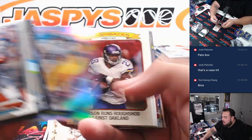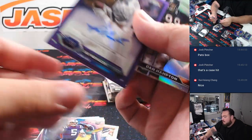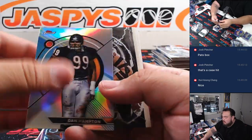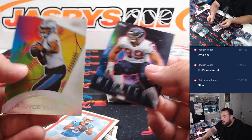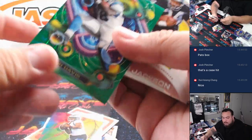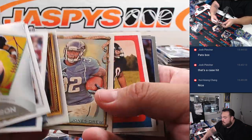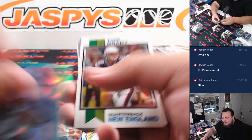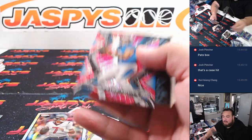Continue on. And we got Jay Novacek for Dallas to 175. We got J.J. Watt here. I don't know why that was backwards. Steven Davis is 75. Brady, C.J. Stroud, refractor. Eddie George to 175. And nice Bryce Young to 189 for the Panthers.